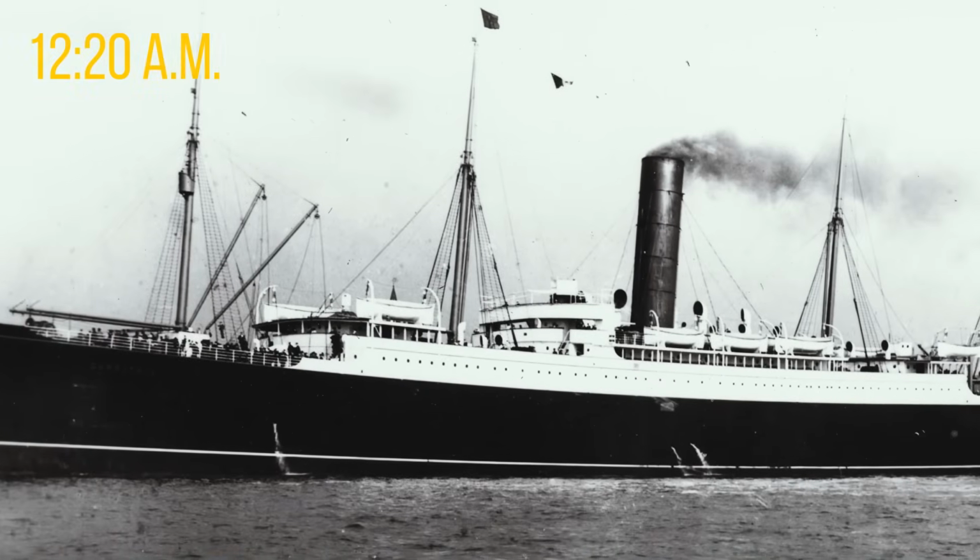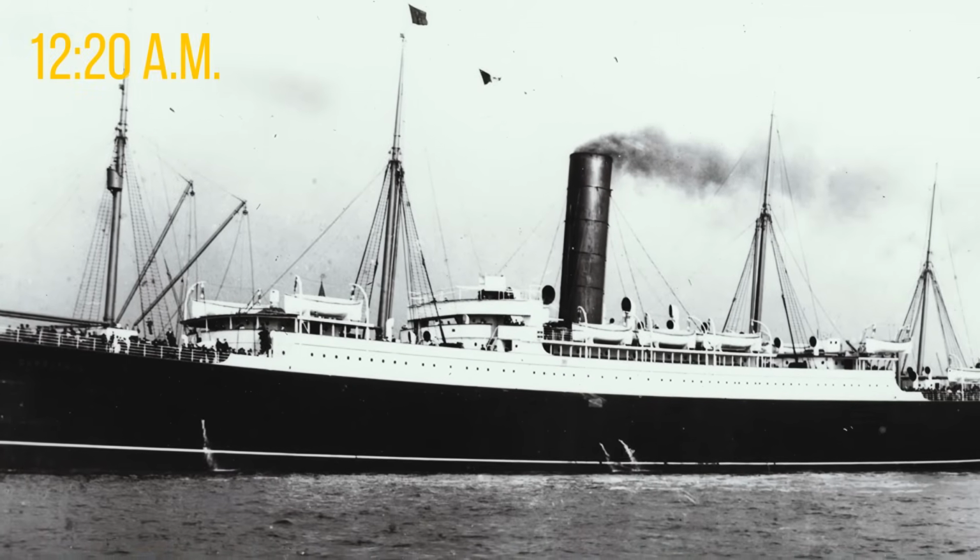At 12:20 a.m., the Cunard liner Carpathia got a distress signal from the Titanic and changed its course right away. They were 58 miles away at the time, and it would take them more than 3 hours to get there.